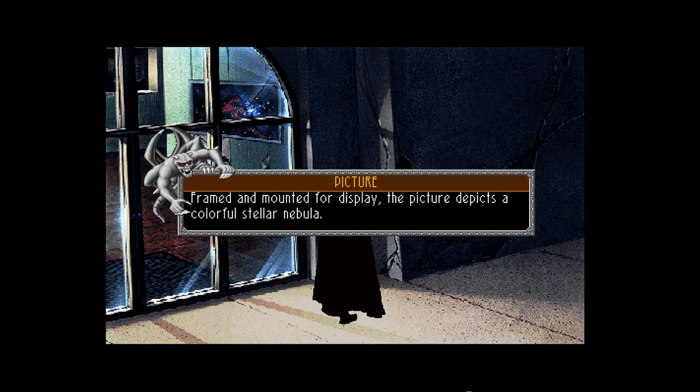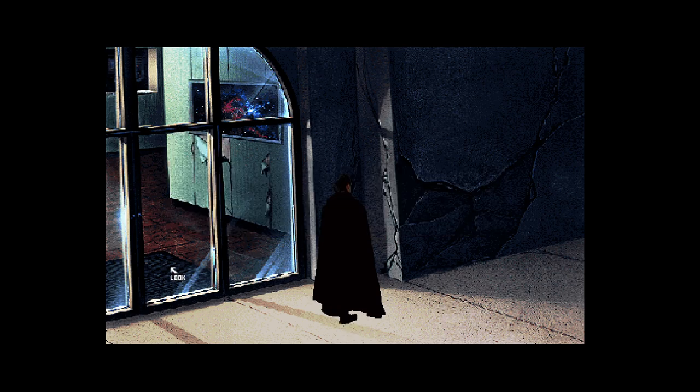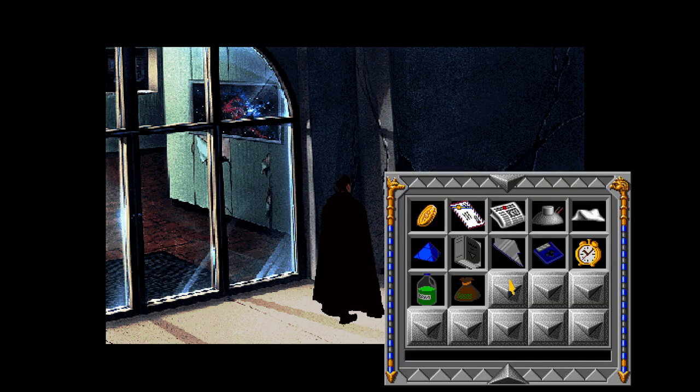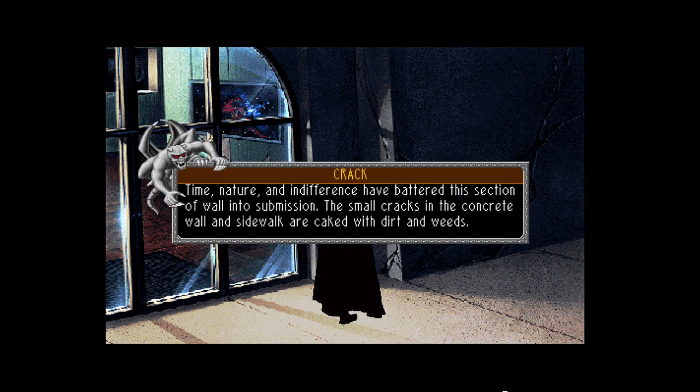Framed and mounted for a display, the picture depicts a colorful stellar nebula. Resembling a leper, the foyer's wallpaper is torn and peeling from years of non-use and neglect. I mean, that's an odd comparison, Peter. Centered in the observatory's glass front entrance, the double doors stand locked and closed. Oh, do we have our glass cutter? No, we don't have our glass cutter anymore. Time, nature, and indifference have battered this section of wall into submission. The small cracks in the concrete wall and sidewalk are caked with dirt and weeds.